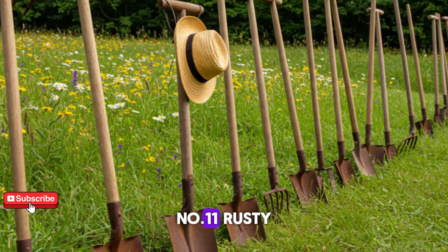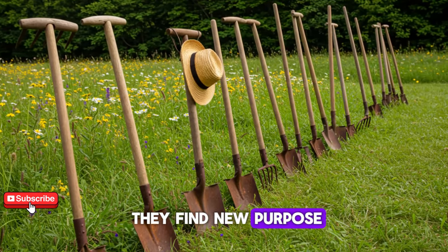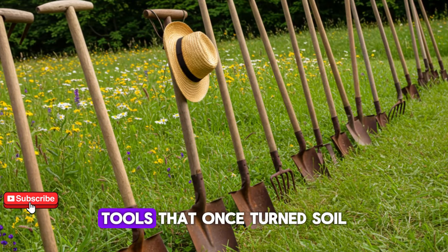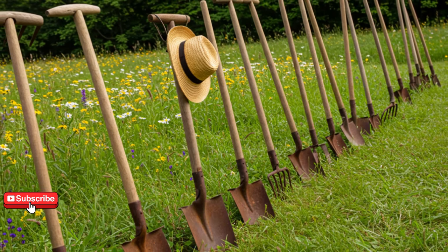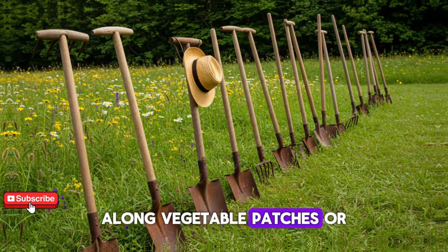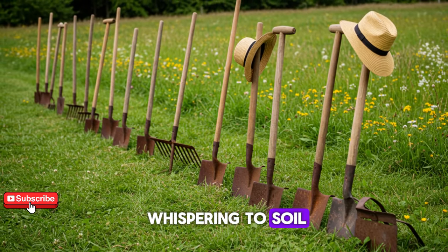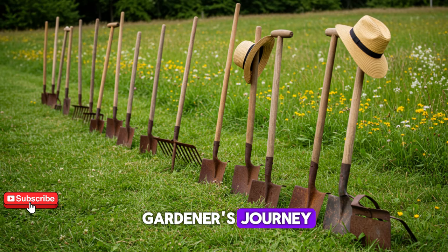Number 11, rusty garden tools row. Old tools don't die, they find new purpose. There's quiet dignity in rusted spades, bent trowels, and rakes missing teeth. Tools that once turned soil, now retired but not forgotten. Line old garden tools handed down in tidy rows along vegetable patches or flower borders. Some stand proud and straight, others tilt slightly like whispering to soil. Each becomes a sculpture, a totem of the gardener's journey.